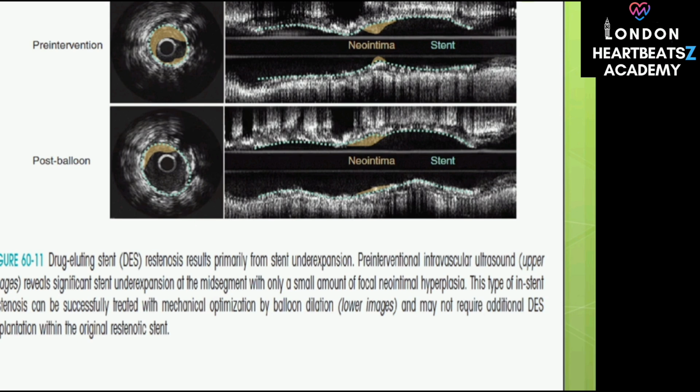Tailoring the treatment based on the cause. Right. In some cases, based on the IVUS findings, a strategy of spot stenting, where only the very narrowed segment within the original stent is restented, might be considered. Spot stenting just the bad part.